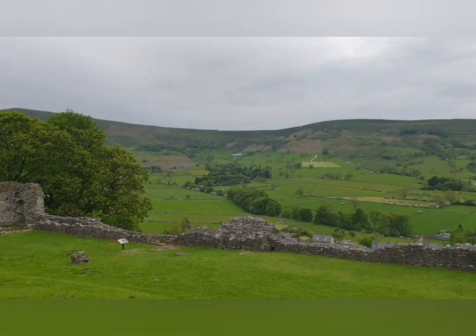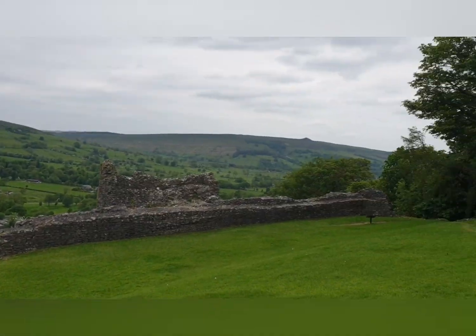Hope you've enjoyed it, but it's all downhill from here. Anyway, I hope you've enjoyed that little snippet. Peveril Castle behind me. It's all good going downhill, isn't it? Nice little place to visit, English Heritage, worth a visit if you're in Castleton or in the Peaks. And it's all downhill from here, even better.